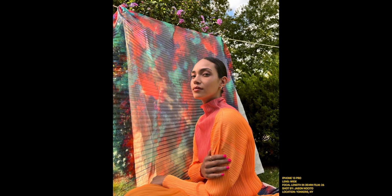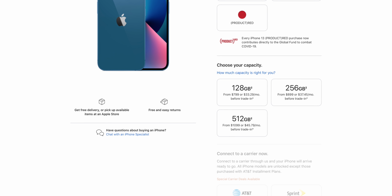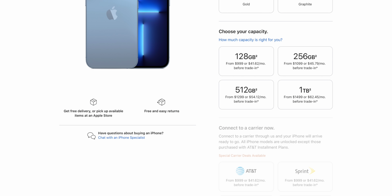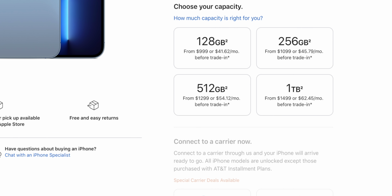Now, in terms of storage capacity, Apple did add a few options. I believe the 13 and 13 mini now have a 128, 256, and 512 option. And with the Pro models, we now have a 1 terabyte option, which is insane to see come to a phone. But it's here, baby. It's gonna be a lot of photos and videos of my boy Austin, I'll tell you that.